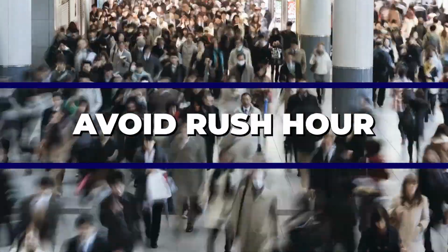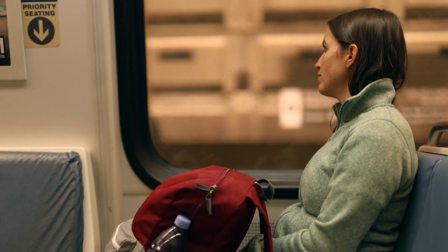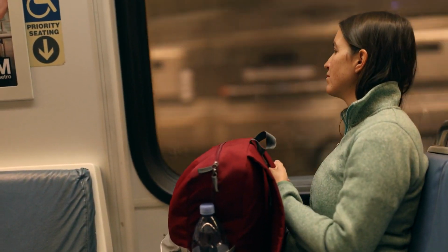Avoid rush hour. Washington, D.C. experiences heavy Metro crowds during rush hour, which typically occurs from 7 a.m. to 9 a.m. and 4 p.m. to 6 p.m. If possible, try to avoid these peak hours, as it can be more crowded and hectic. Traveling during off-peak hours between 10 a.m. and 3 p.m. or after 7 p.m. offers a more relaxed experience.